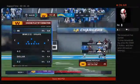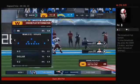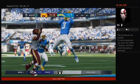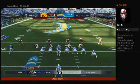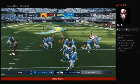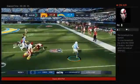Because after the offense scored to go up 7-zip, you would think they might be a little extra aggressive trying to get back at them. Instead, they read their keys well. When they took the shot downfield, they were more than prepared for that one. Herbert and the Chargers now with a 1st and 10 at their own 20-yard line.